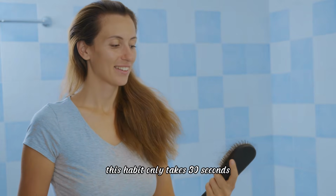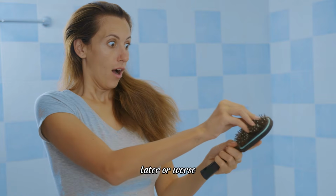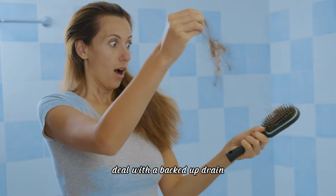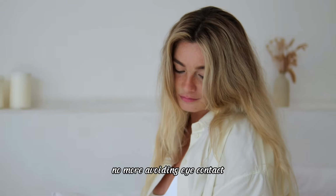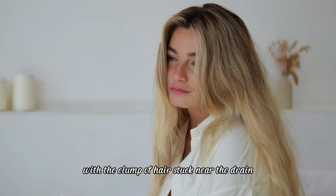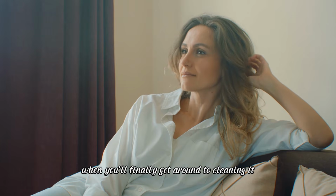This habit only takes 30 seconds, but it saves you from having to deep clean your shower later, or worse, deal with a backed-up drain. And honestly, it makes your space feel so much fresher. No more avoiding eye contact with the clump of hair stuck near the drain. No more wondering when you'll finally get around to cleaning it.